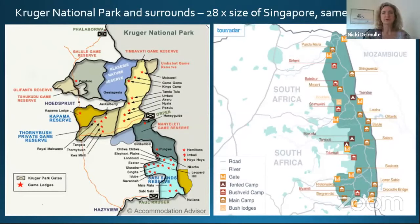So the rules within Kruger, there's quite a lot of rules. Obviously, the rules are there to protect the wildlife, but no, you cannot go off the road and follow a hunt that's going on, or any of the big game. So that is the benefit of being in the private reserves.